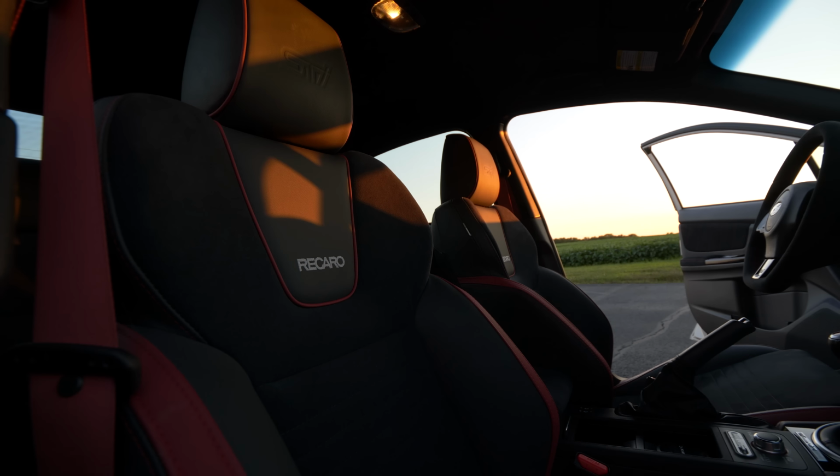Visibility. My God, is it good. Despite the wing in the back, you don't want for really anything else. You can see around you and you can tell even from this camera angle that there's so much glass. You don't need to rely on blind spot monitoring or electronics to let you know where you're at or you're not at. And that's why this is such a special driving experience.